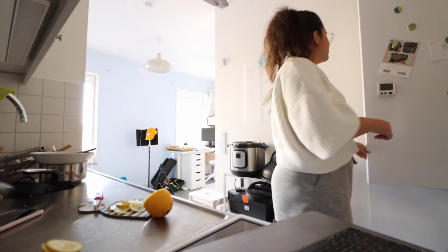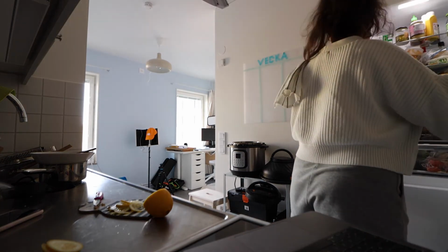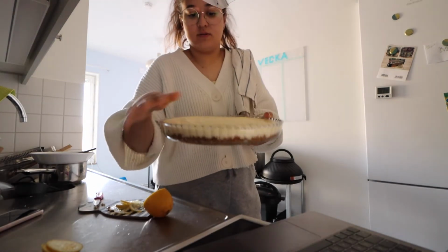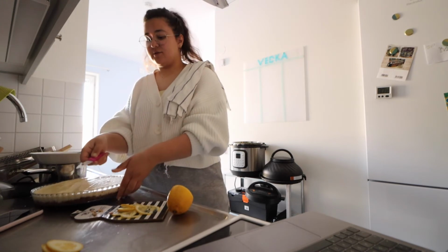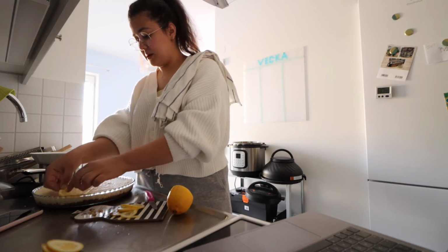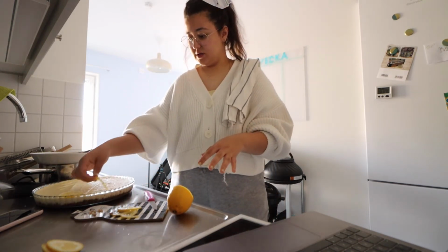Okay, let's get this cheesecake out of the fridge. Yeah, so as I showed you before, it's kind of weird on the top because I put plastic wrap on it and kind of ruined it. But okay, I think we're gonna cover the whole thing. I think that would be prettiest.